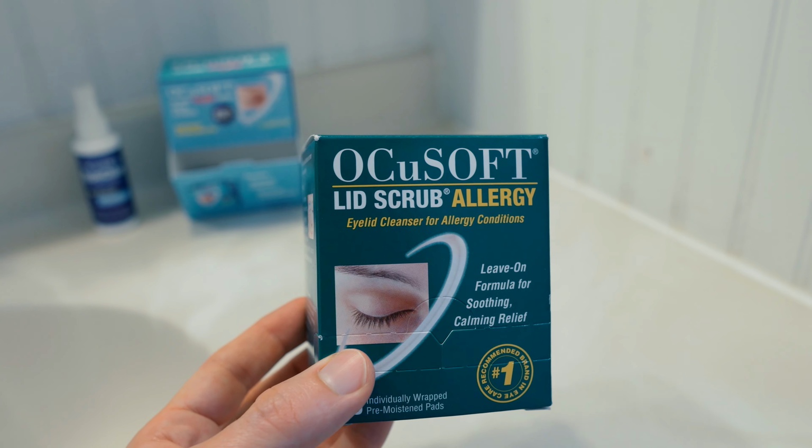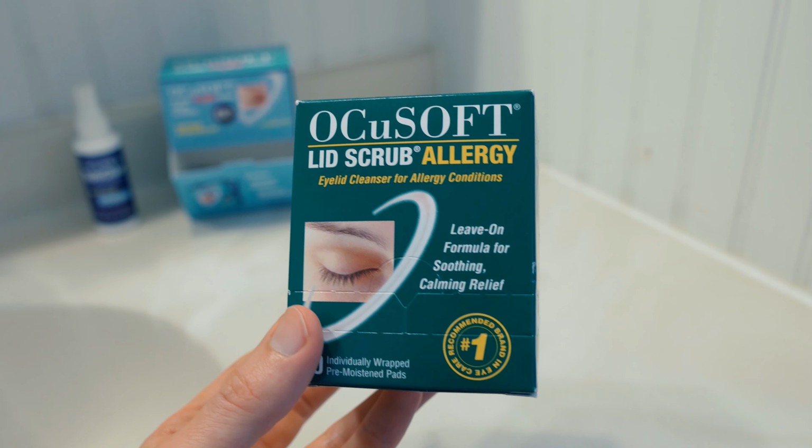There are a couple of different styles of these lid wipes. There's original. This is the plus, which I like because, again, you don't have to rinse the eye afterward. They even have ones for children and one specifically for eye allergies. You can usually find these products through your local eye care provider. You can also find them at your local pharmacy, or you can just order them online through Amazon.